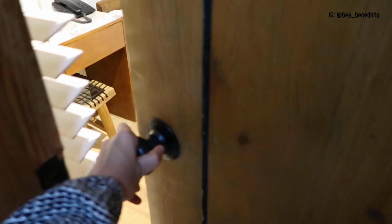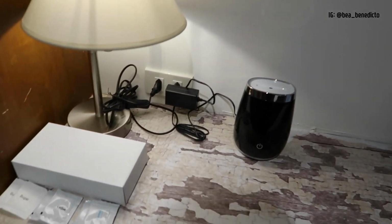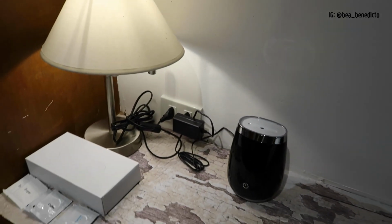Is it clean? Yes. So clean. They clean your rooms like every 2 days. Even the leaves on your balconies, they do sweep that from time to time. They clean the outhouse as well, so no problems there. The room actually smells super good when you go inside.